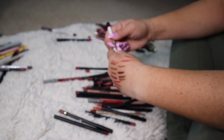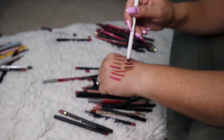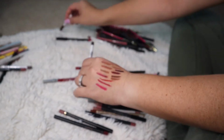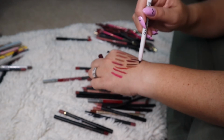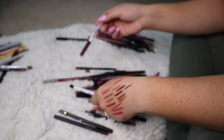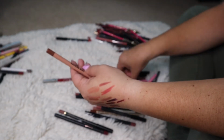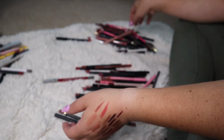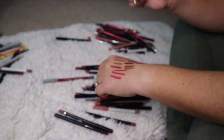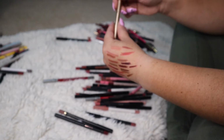Here's another Becky G. Not really a color I will use, so let me see which one I will use more. Okay, I'm gonna keep this one, and then I'll get rid of this one. KKW, keeping that. Here's another Appeal. This is a gel. It's creamy, but no.